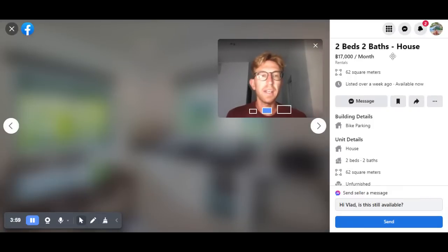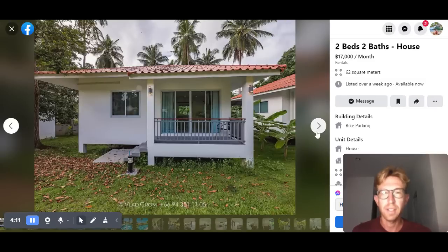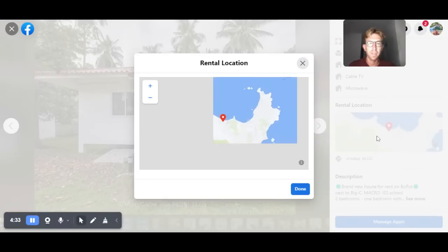And here's another one for 17,000 baht. And this is looking really good. Right off the bat, I can see the photos are professionally shot by a friend of mine in Samui, actually. It's got beautiful surroundings. As you can see, there's palm trees around. So I really like the surroundings. And I might even just send him a message to see if it's available because I'm really liking the way this looks. So we can also pull up a map to see exactly where this is located.